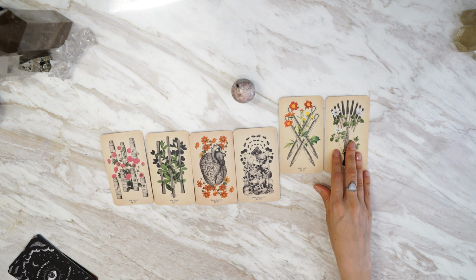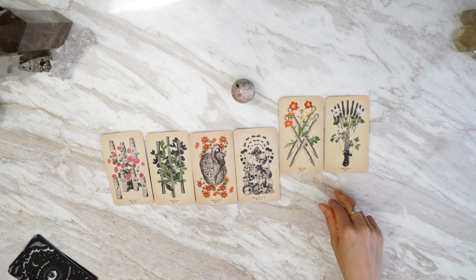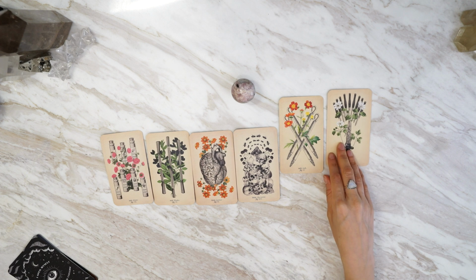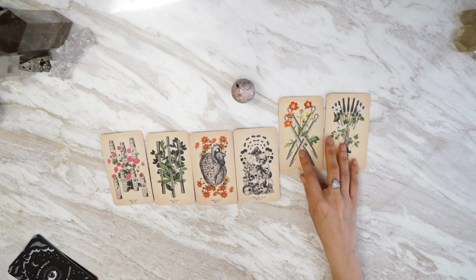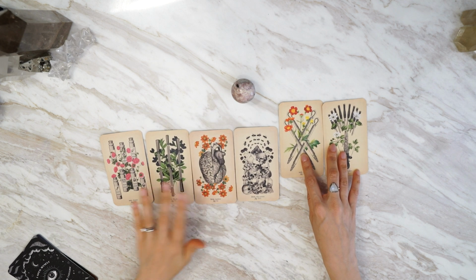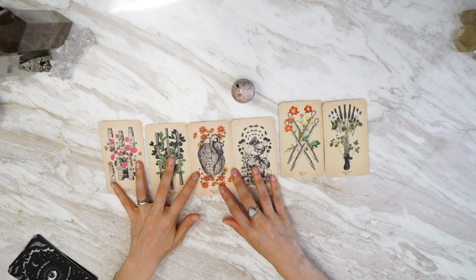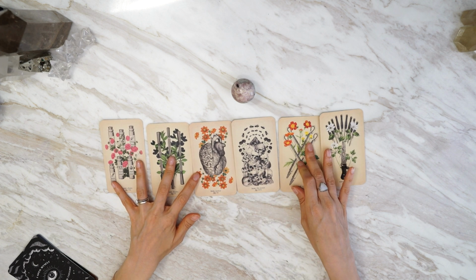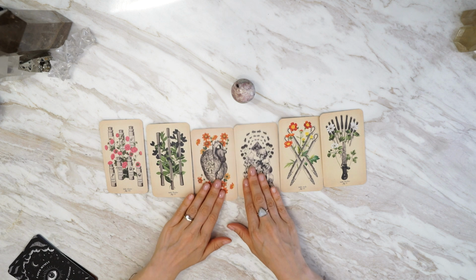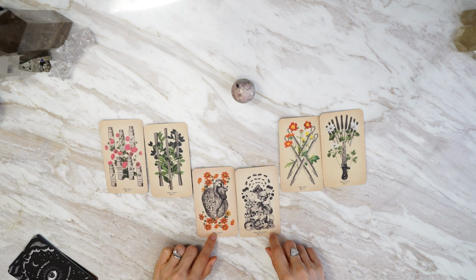Is it really worth it? How much am I willing to bend for this person, the situation? Because I am seeing it's a burden worth having. Something is worth having, but something is not. And now is the time to decide. So it's kind of like you guys have a bit of a final countdown happening here, because if you don't decide, it will be decided for you with the Justice and the Tower card here.